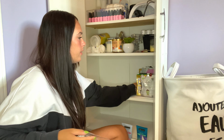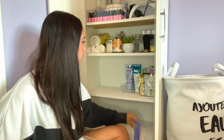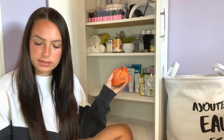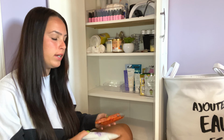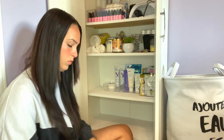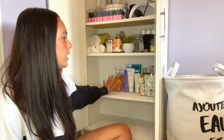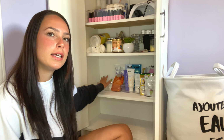So those are all the face masks that actually come in packets, and then I also have face masks that come in bottles. So all the bottle ones will go in here. Next to the face masks, I'm gonna put my little foot masks and all that stuff for my feet. Then next to that, in this little empty space, I don't have a container that fits, so I was thinking I'll put some body moisturizers and stuff there. So this whole little section will be face masks, foot masks and body lotions.